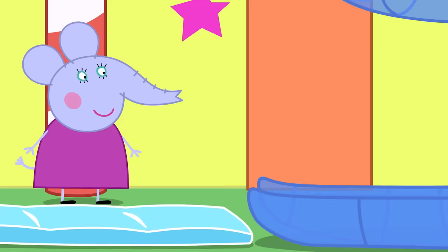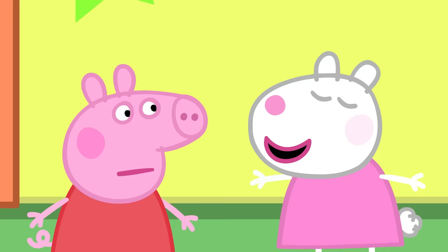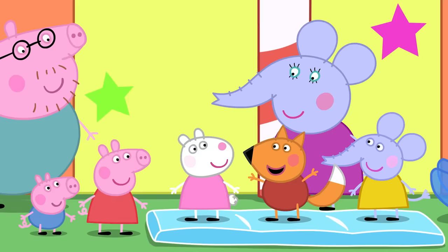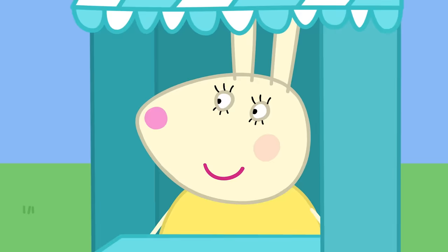Today, Peppa and George are at a fun fair. Hi, Peppa. Have you been in the fun house yet? What's a fun house? It's a special fun fair house that has lots of silly rooms and funny hallways. Can me and George go into the fun house? Please? Hello, Miss Rabbit. Two for the fun house.